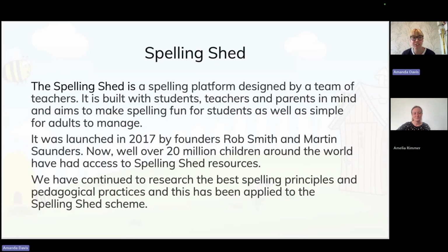Spelling Shed is a spelling platform. It's designed by a team of teachers. It was built with students, teachers and parents in mind, and it aims to make spelling fun for students as well as simple for adults to manage.